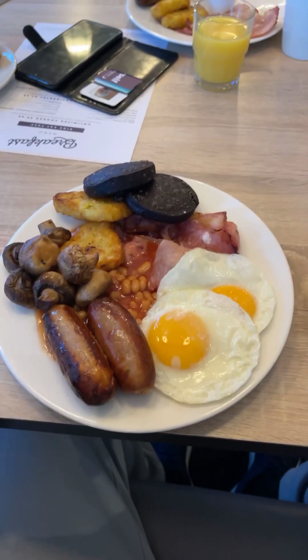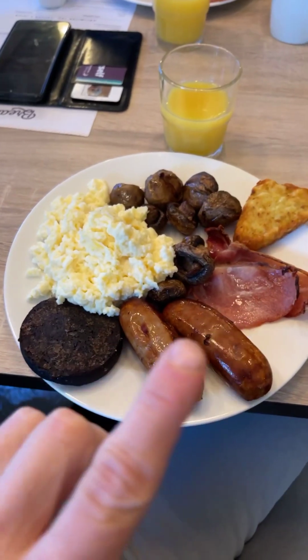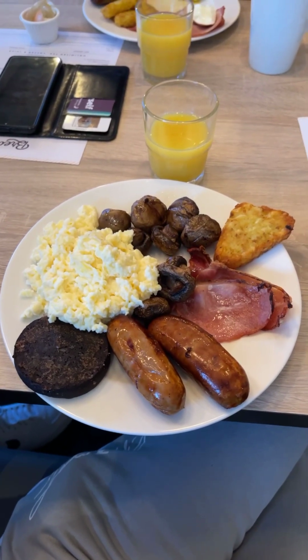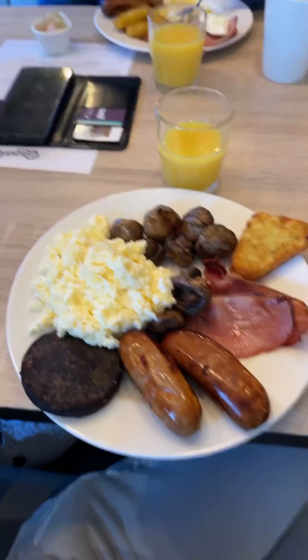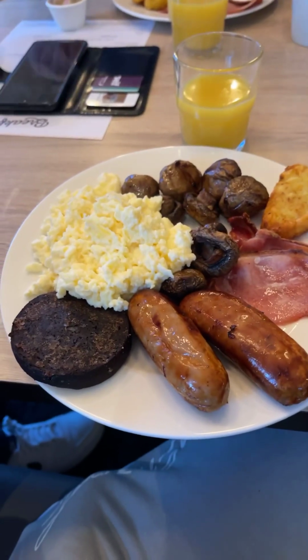So there's breakfast number two that one of the boys had. That's what you call a well-cooked breakfast. Two sausages, bacon, pudding, hash brown, perfectly scrambled egg, and the juices.